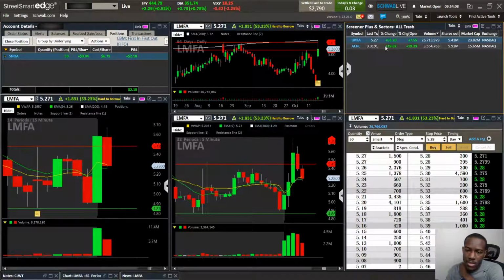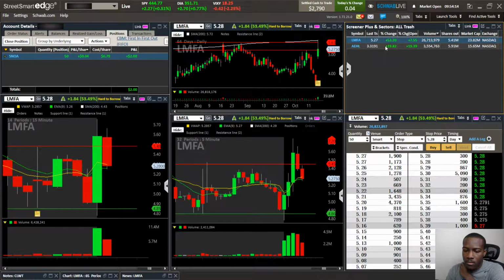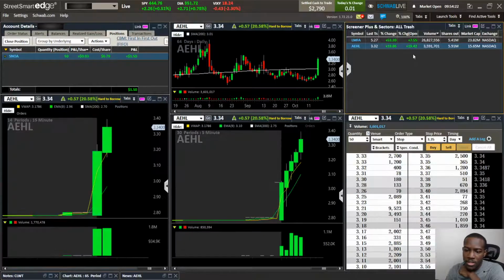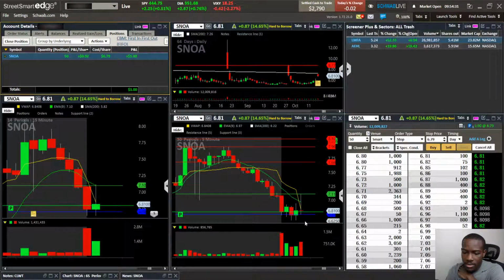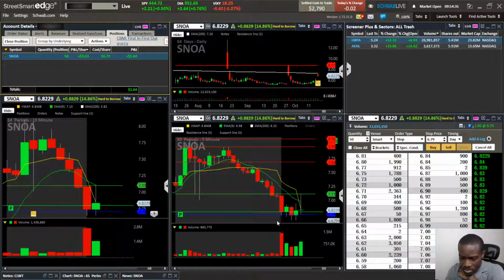LMFA coming down as well. So got to the top of their range, giving some pullback now. AEHL still piling up. Looking like SNOA does not want to come back up for me. Will the buyers start collecting in this area here?